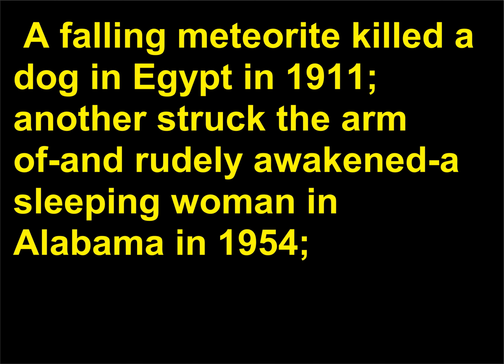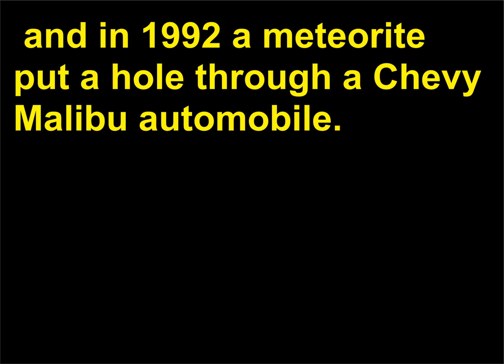A falling meteorite killed a dog in Egypt in 1911, another struck the arm of and rudely awakened a sleeping woman in Alabama in 1954. And in 1992 a meteorite put a hole through a Chevy Malibu automobile.